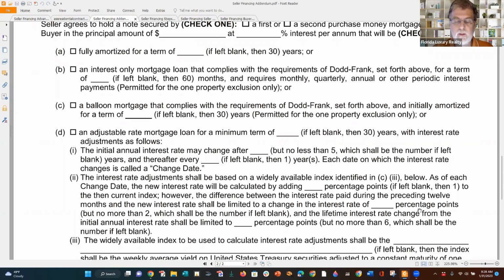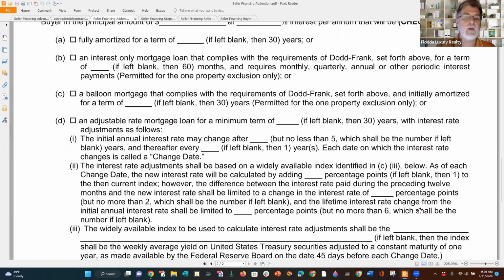Does everyone kind of know what a balloon mortgage is? A balloon mortgage is a shorter mortgage, even though it's amortized for payment purposes per month over a 30-year period. The full amount is due at a specific time frame of 5 or 10 years. It could be 3 years; it could be any of those. So this just tells how it's going to be amortized.